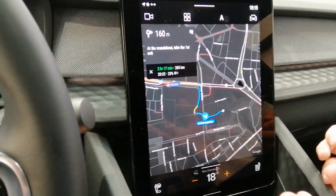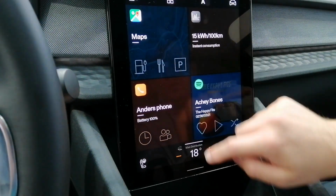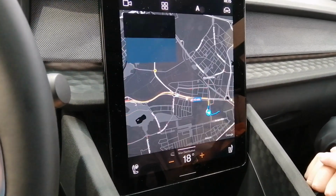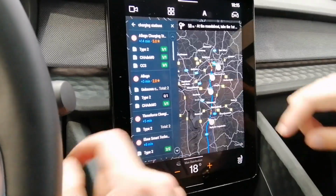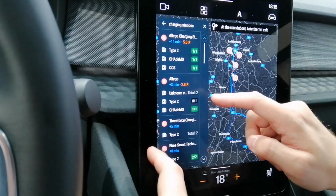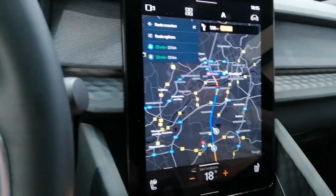If you wanted to charge en route to Stuttgart, you just ask for charging stations. You could also press on the home screen here for charging stations, but we can just ask. Okay Google, charging stations. So we get a full list of charging stations with the availability and the type of station it is. Here, this station's busy, so we know not to go there now. This one's just nearby, 8 minutes away. We just click here and add it to our journey.